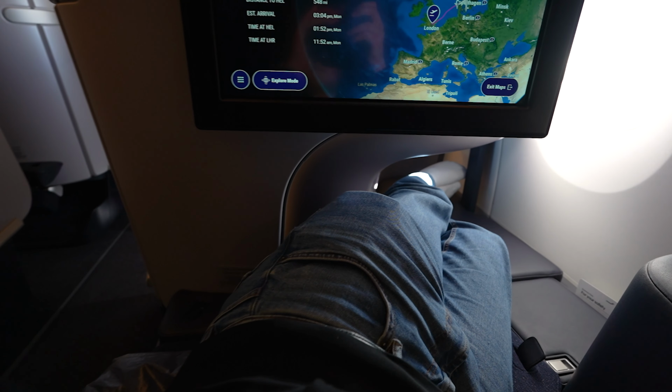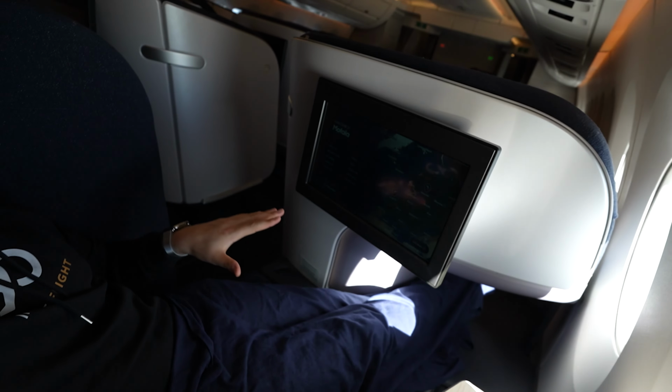Sleeping flat isn't really an option, but saying that, the position that I'm in right now, I'm sort of slouched. My legs are out straight right now. This is actually, the way I am right now is really comfortable, and I could sit here for hours like this.